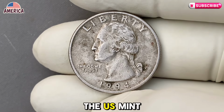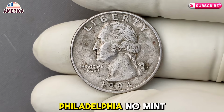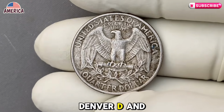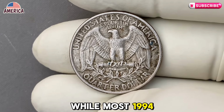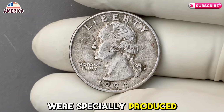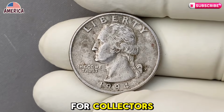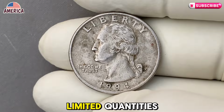In 1994, the U.S. Mint produced millions of quarters at 3 major mints: Philadelphia, no mint mark; Denver, D, and San Francisco, S. While most 1994 quarters were minted for circulation, a smaller number were specially produced as proof coins for collectors, which often carry a higher value due to their superior craftsmanship and limited quantities.